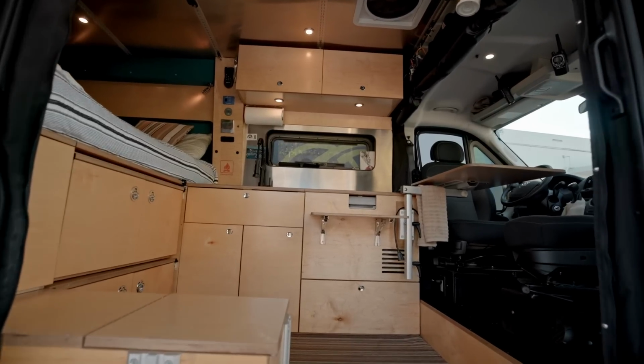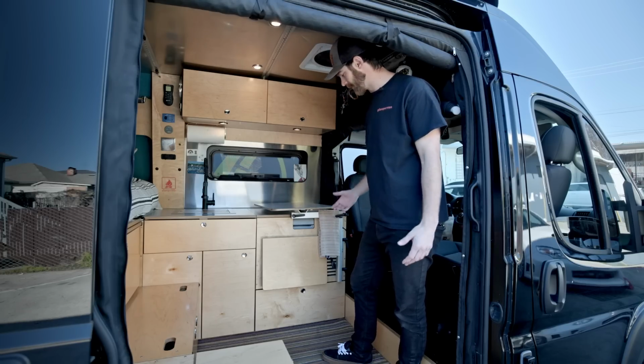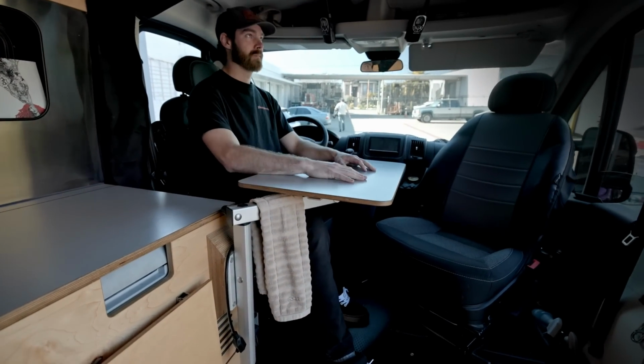Right here we have obviously the kitchen. First thing you see is this table here. It's a lagoon table, which is great because it swivels around. Pretty easily and simply, we can swivel that into the front dinette area.